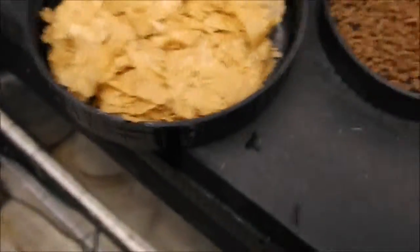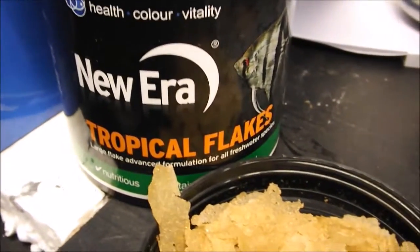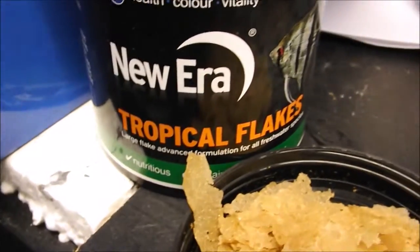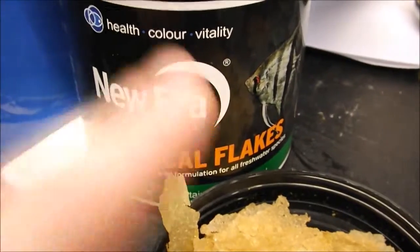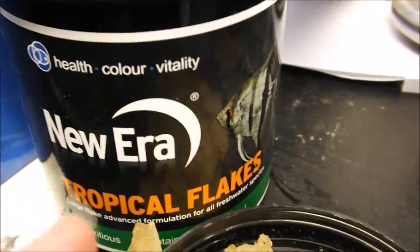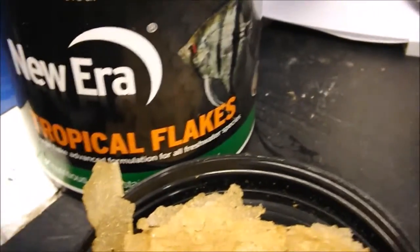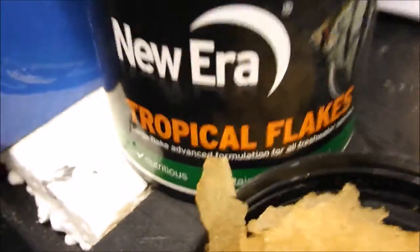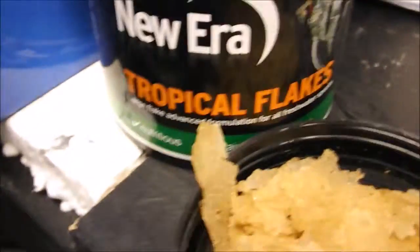And we are back in action. Welcome back to the video, guys. We will start off with the flake food. I don't know why I'm showing you the label, because it's pretty pointless now, isn't it? I think actually the label's pretty much going to stay the same, but where it says New Era, it says Vitalis. I could be wrong though, I've not actually seen the new brands as of yet, because I'd imagine that the shops are going to be allowed to sell off the New Era stuff first.